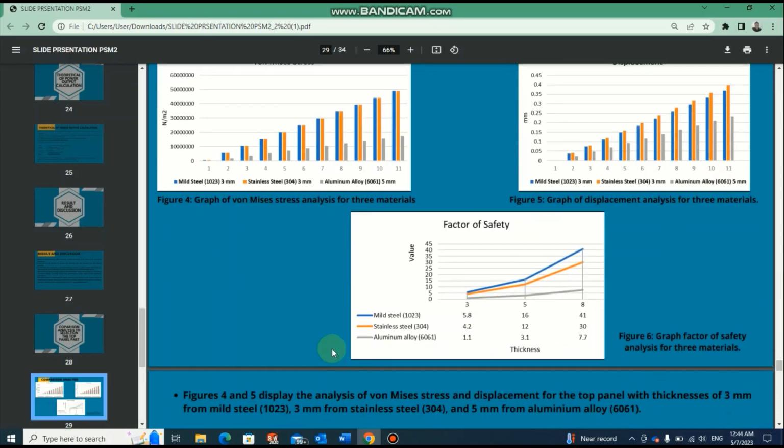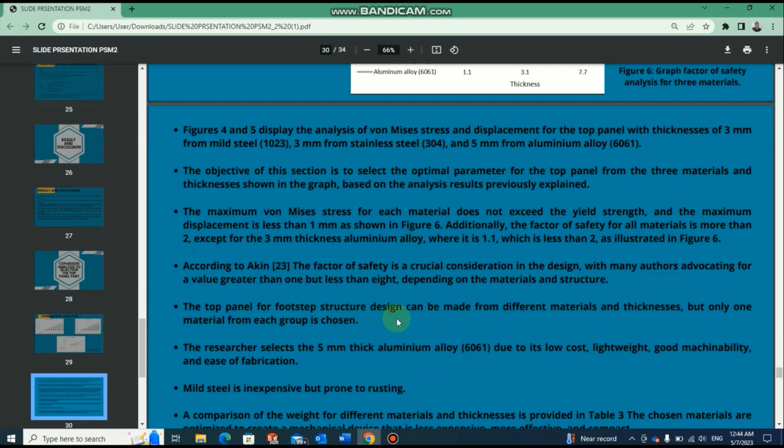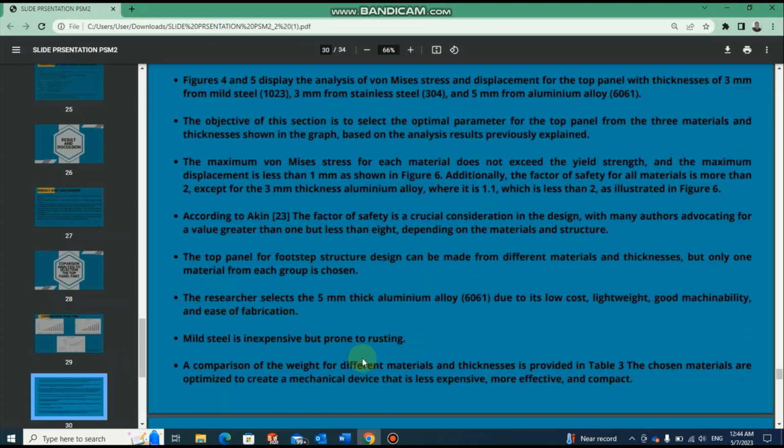According to Akin, the factor of safety is a crucial consideration in the design, with many authors advocating for a value greater than 1 but less than 8 depending on the material and structure. The top panel for the footstep structure design can be made from different materials and thicknesses, but only one material from each group is chosen. The researcher selected the 5 mm thickness aluminum alloy 6061 due to its low cost, light weight, good machinability and ease of fabrication. The material is inexpensive but prone to rusting.